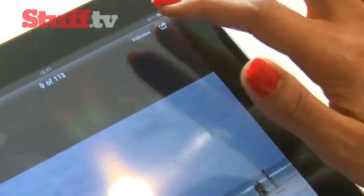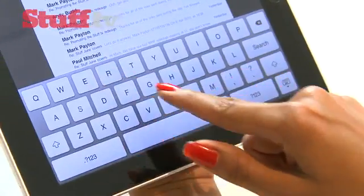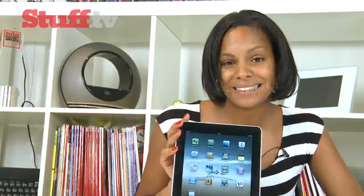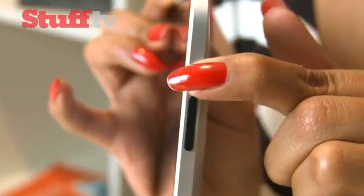Now, unfortunately, the iPad isn't all joy. I'm afraid there are a few negatives. For example, the on-screen keyboard is just too large to type on quickly. The inbuilt speakers are pretty poor, and although it is very intuitive and very responsive, its ability to change screen orientation with a simple tilt is pretty annoying. But thankfully, you can lock this with a little key on the side.